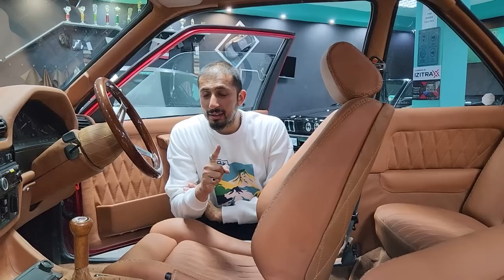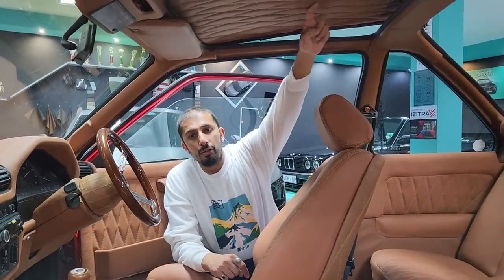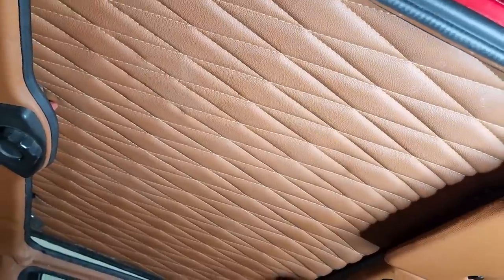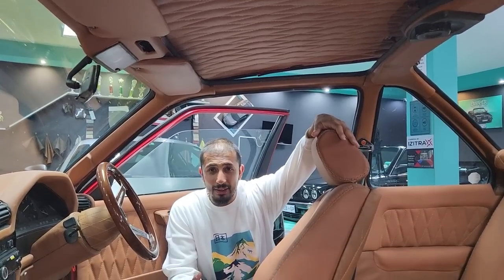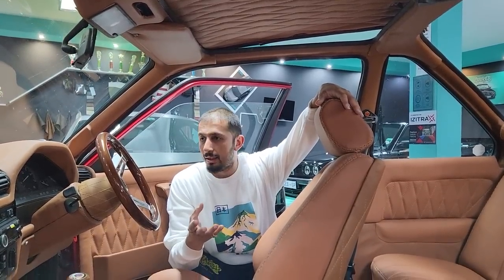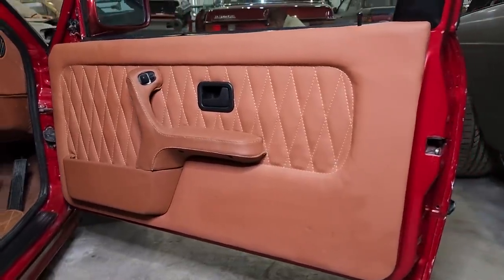And I want to take your guys' attention to something as well. Instead of doing normal roof liner, we actually diamond stitched the roof liner to go with that Bling feel. I love this interior, I love the smell of the interior, and I think it matches perfectly with the car. What do you guys think?